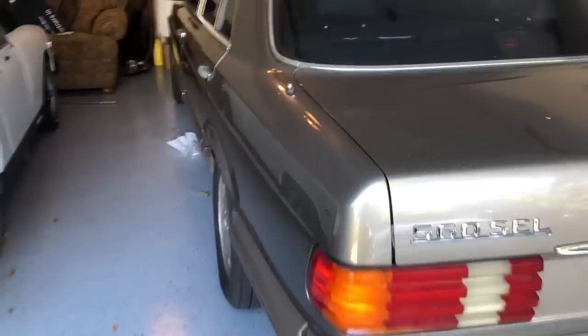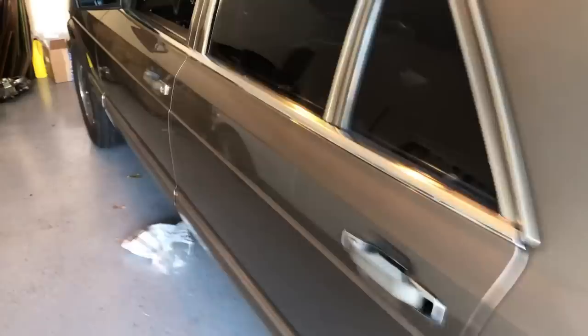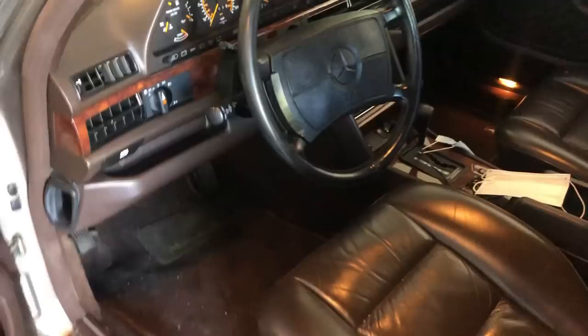Remember this one? This is the 1990 560 SEL. I have the two-door in the back and the four-door in the garage. This one is special because I love the color. I love the interior, which happens to be the Brazilian brown, and it is in really, really good shape. 202,000 miles on the odometer for her right there. And yes, I do wear masks when I go places, but the interior is just a nice place to be.